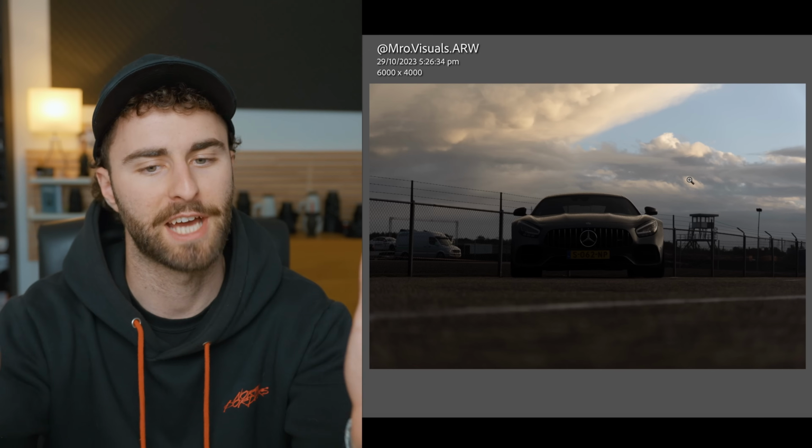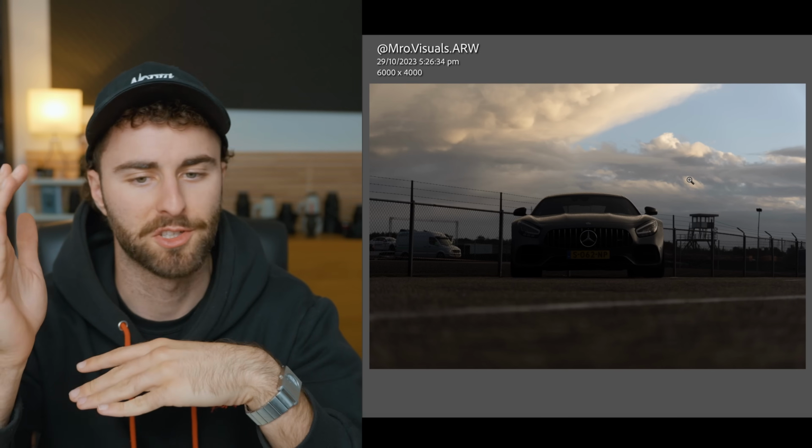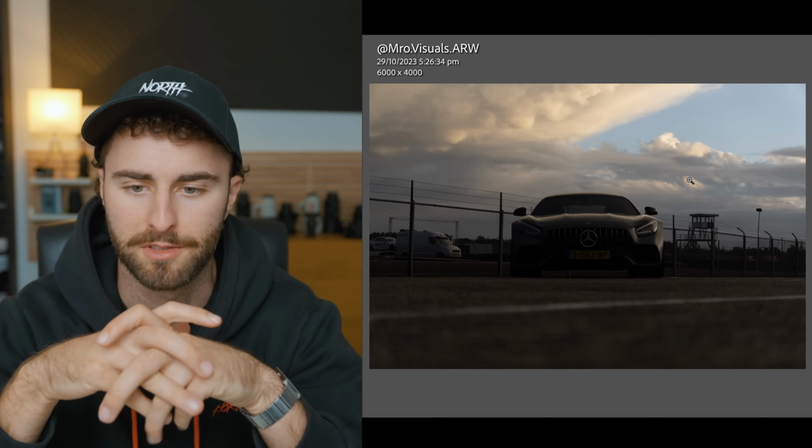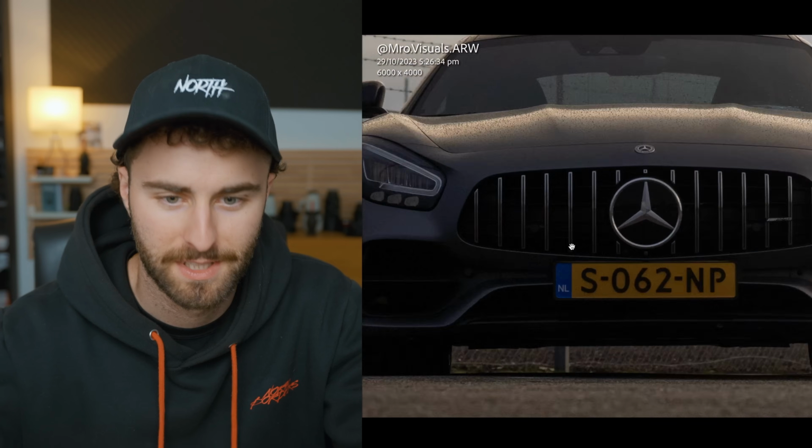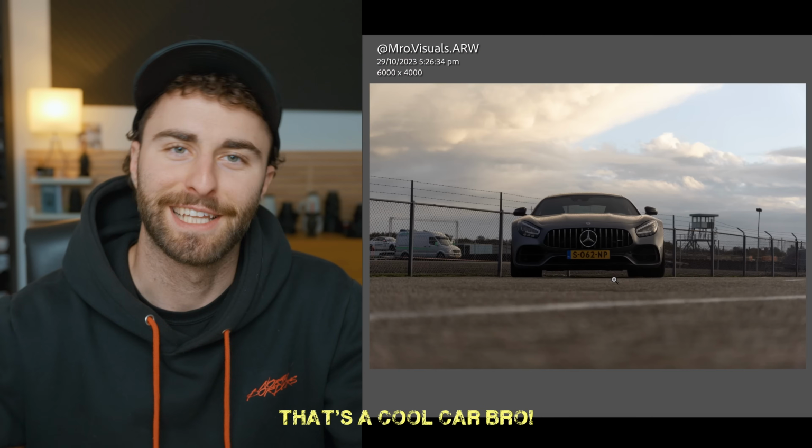I feel like this image had a lot of potential here. The composition's not too bad. You've got nice and low to the ground here, which I like. Don't mind the sunset happening. The sky's pretty moody. See, you're from the Netherlands. Lots of clouds.